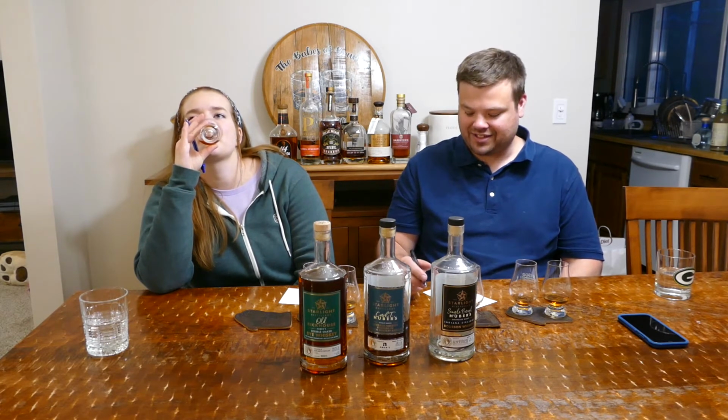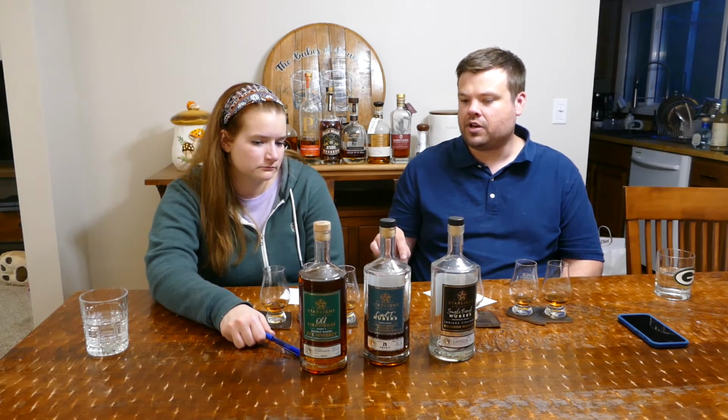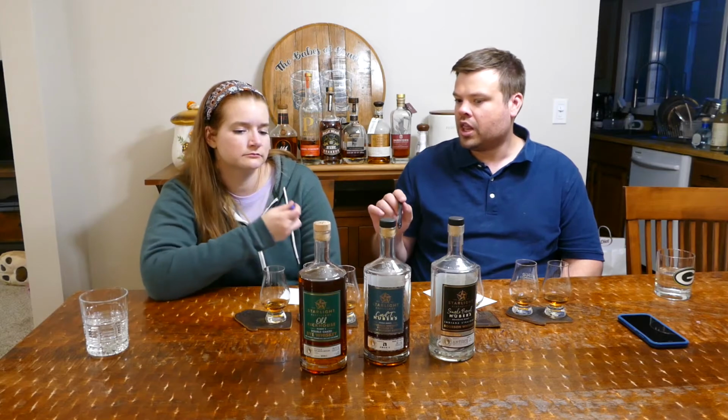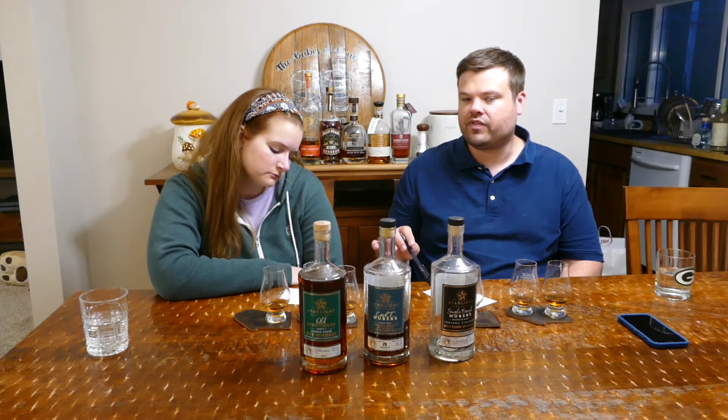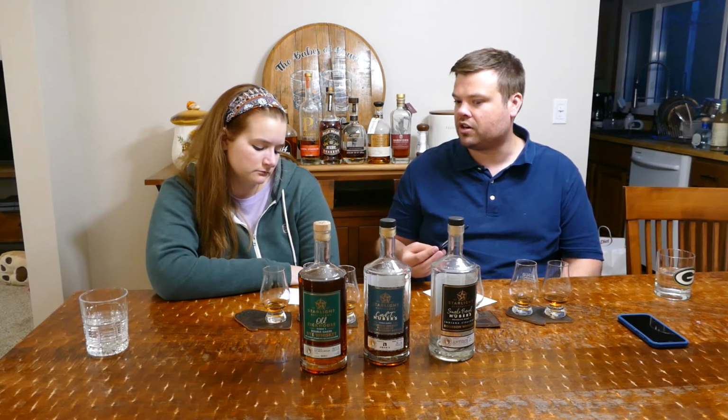Okay, continue. Okay. Lastly, price and availability. With their Double Oaked Bourbon, I've been seeing that around at a lot of different liquor stores. It's slowly coming more and more available. The Double Oaked Rye, I think this is a relatively new product for them, and I think we got sort of lucky that we found the bottle. So eventually it'll probably be more available, but right now it's a little bit harder to find.